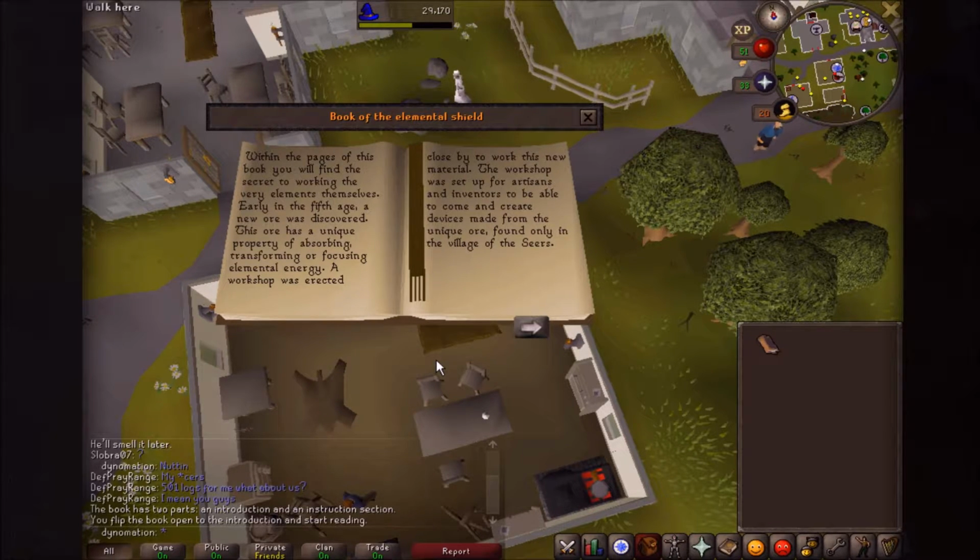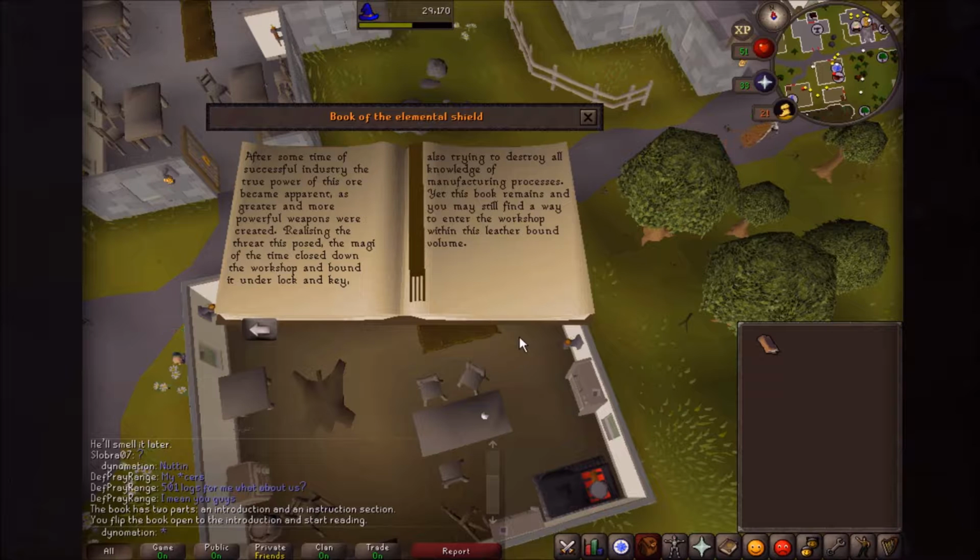Weird that it says close by. It's like it knew where this book would be. The workshop was set up for artisans and inventors to be able to come and create devices made from the unique ore found only in the village of the seers. That's where I am now.